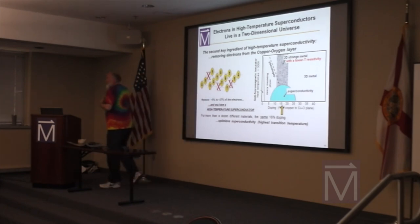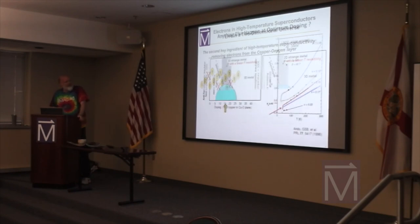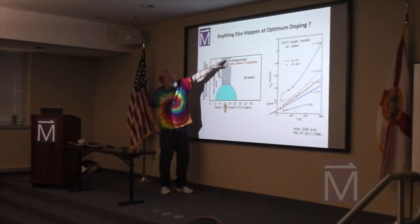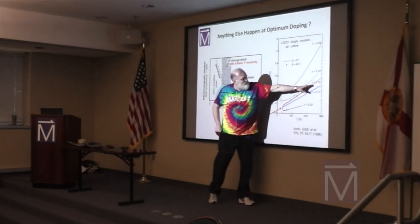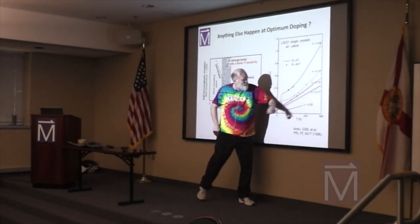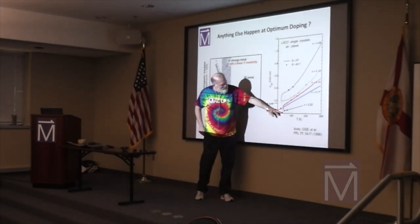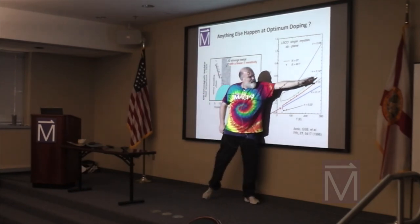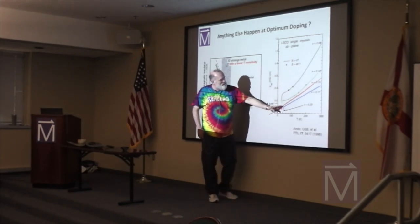So nature is giving us plenty of clues, but we don't have any theory that explains any of this yet. And when I say that at higher temperatures the resistance is linear, this is what I mean. If you look at two materials, one with doping at 0.15, one at 0.17, we're sitting right here. And the superconductivity is very robust. It goes all the way up to 40 Kelvin. This is temperature, this is resistance. The resistance is dropping as you cool. That's what metals do. And it's a straight line.